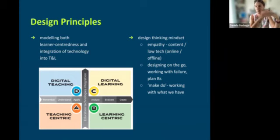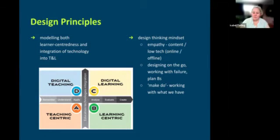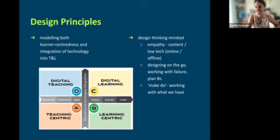So our whole learning design was based on this idea that empathy for the learner has to be at the forefront of all our design decisions. But also the kind of philosophy that design thinking supports this idea that we design on the go, that we design iteratively, that we respond to feedback quite quickly. So you'll see we have redesigned the course over 4 or 5 times until we actually got it right.